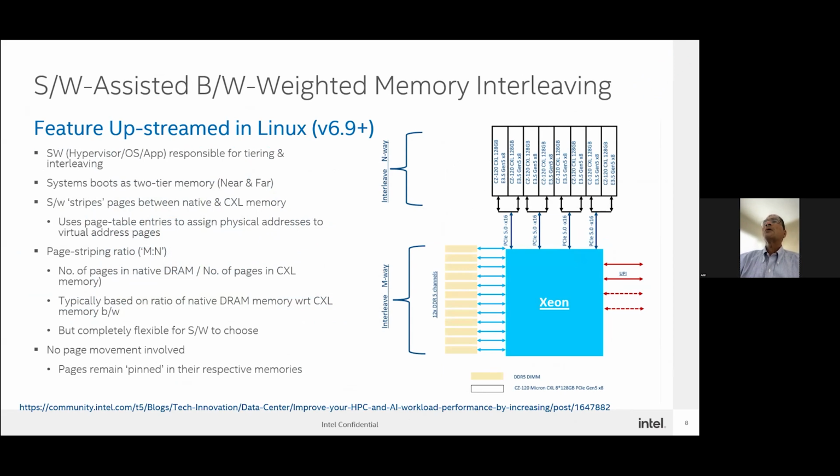And this software capability is now available through the Linux kernel beginning version 6.9. I want to acknowledge that our host, MemVerge, along with big contributions from Micron and Hynix, contributed this capability to Linux.